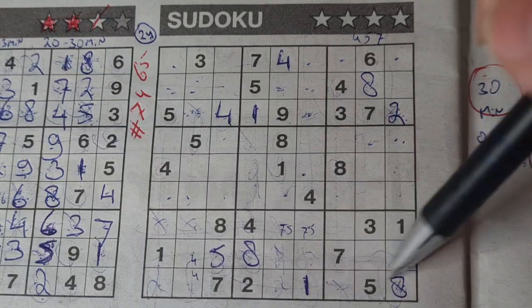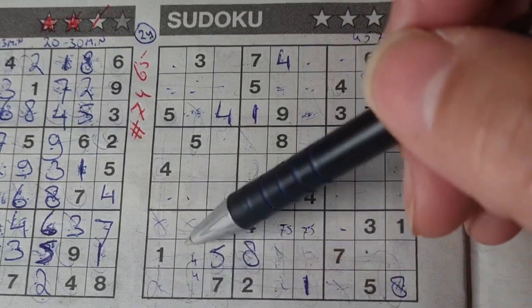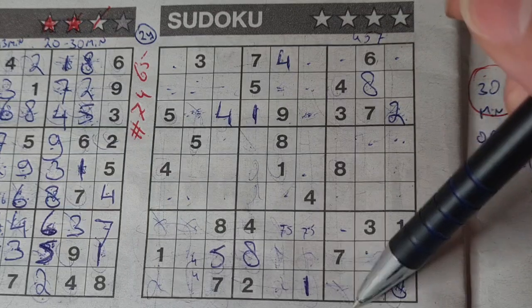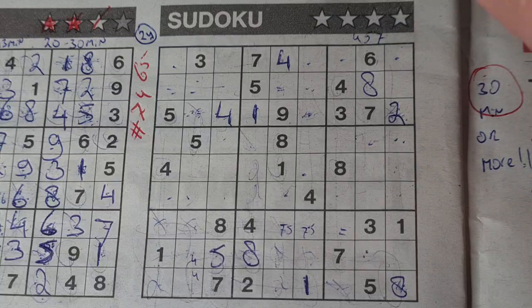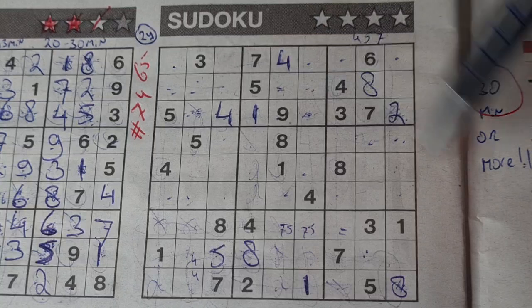Okay. 2, need a 2 here. No 2 in it. Need a 3 here.